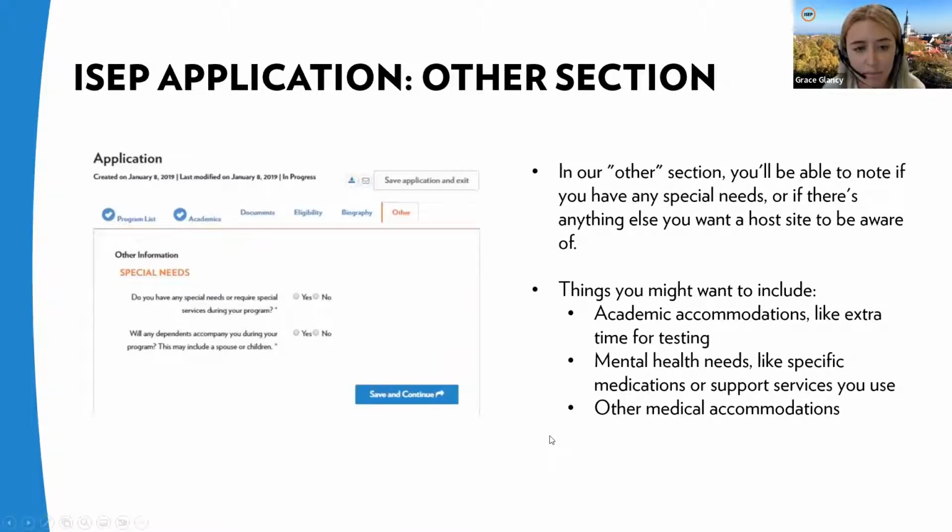Okay, and so the last tab of the application is the Other tab. So we encourage you in this tab to list any special needs or special accommodations that you will need to have at your host university. So things you may want to include are academic accommodations you will need, such as needing extra time for testing, mental health accommodations, such as specific medications or support services that you will need access to while abroad, or other medical accommodations or mobility accommodations that should be taken in mind in regards to housing, such as needing to be on the first floor, needing to have ramp accessibility, or needing to have an elevator in your housing.